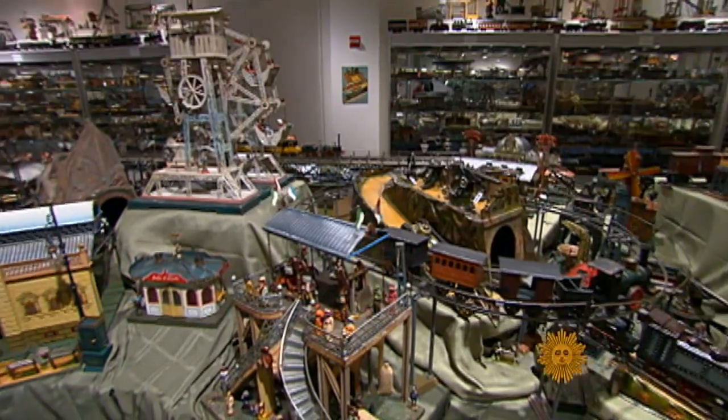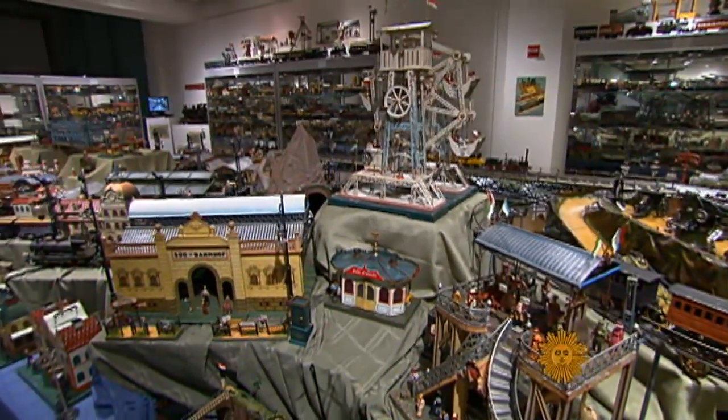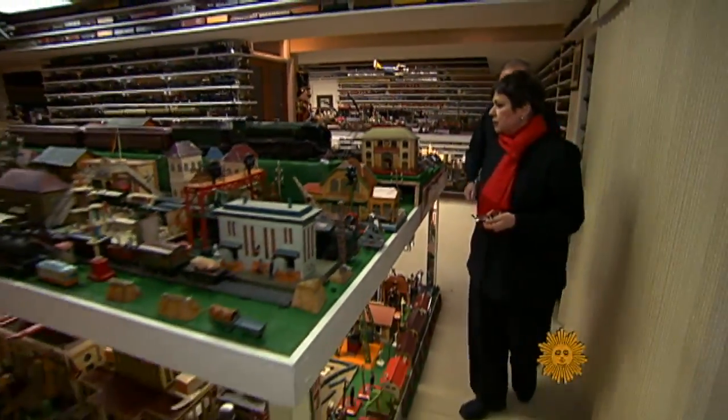David Redden is vice chairman of auctioneers Sotheby's. Do you think it's the biggest train collection in the world? Yes, I think it's the biggest train collection in the world. This is only a small portion of the collection. These are Hornby, made in England.